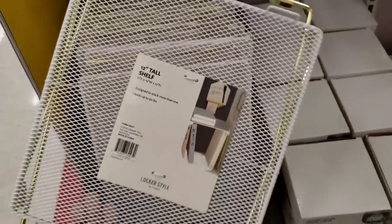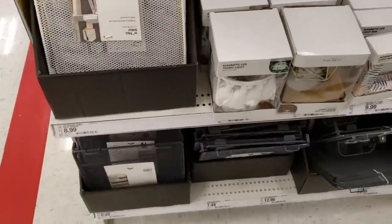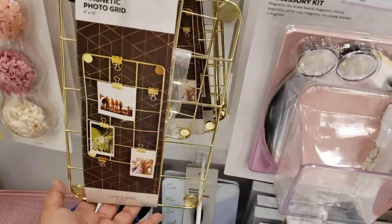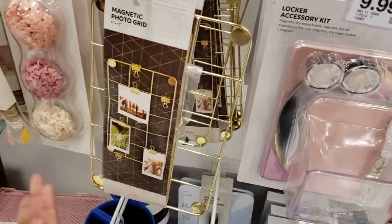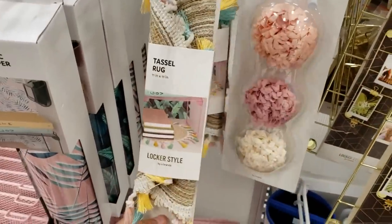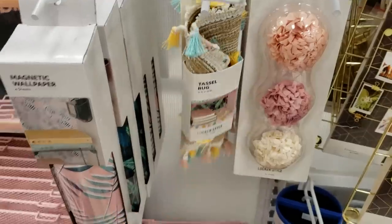Oh, this is a shelf? Yeah, for your shelves. And they do have it in black, pink, and gold. They're gonna be $10. And look, this one you could use for your room right now. Yeah. $7. Magnets are gonna be $3. Oh look, is that a rug? How funny. Do I want that? Well, some people like to decorate their locker.